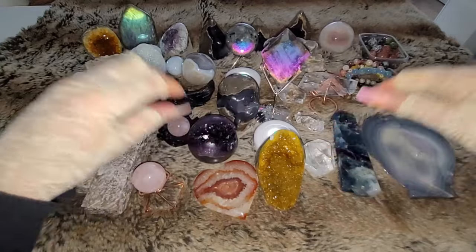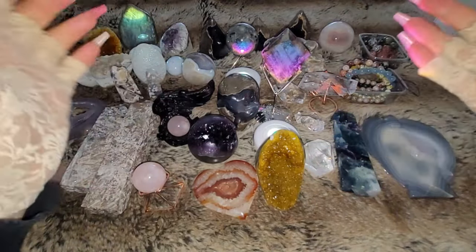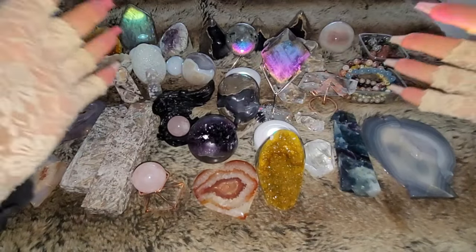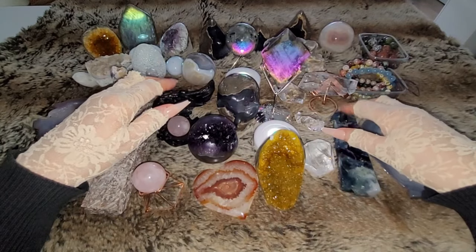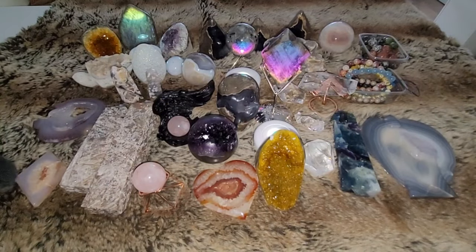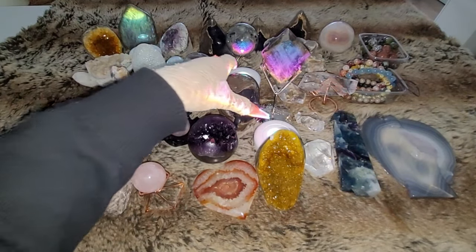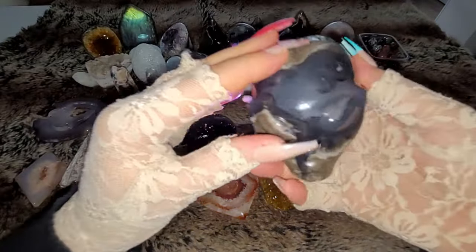So, as you can see, it's a very broad variety of crystals, and I have more. But this is a collection of the newest arrivals. There will be more crystal collection videos, and they will be sold as well. Most of them will be sold. So let's start with the first crystal. Let's start with the most out there crystal, okay? That is this one. Can you see what it is?